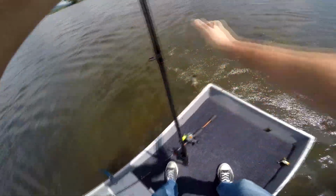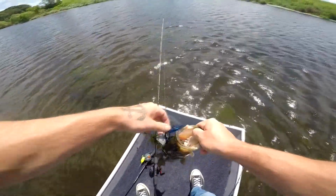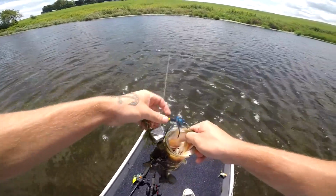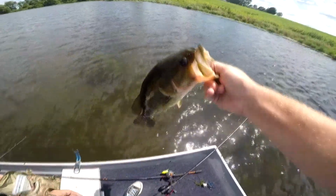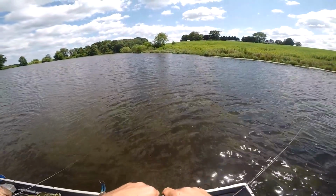Oh yeah, that's definitely a 3 pounder. Definitely a 3 pounder. You know what? I'm gonna weigh this one, just because I don't have a very high poundage for a PB. It's in there. Yep.